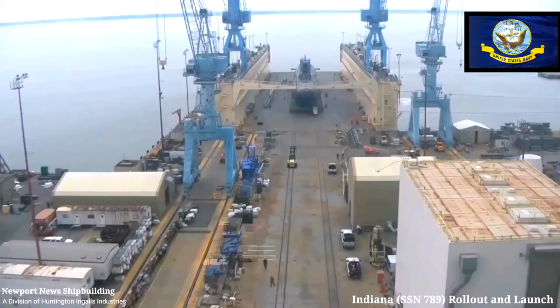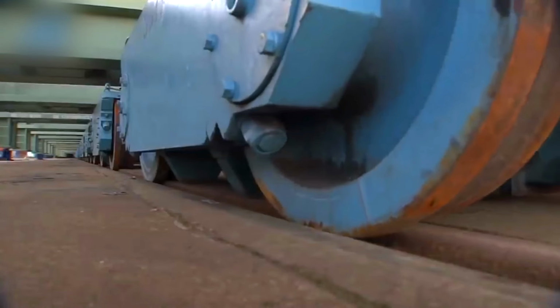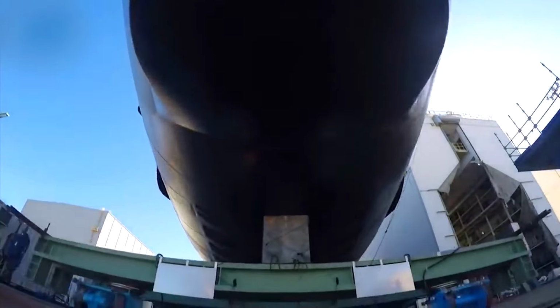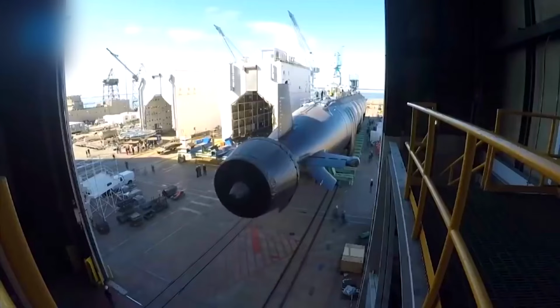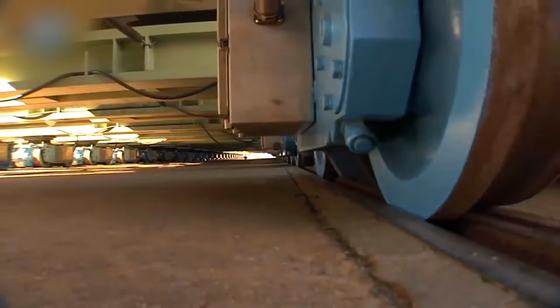The third phase of production involved the installation of the submarine's weapon systems and other critical components. The Indiana SSN 789 submarine is equipped with a variety of advanced weapons, including torpedoes and missiles, as well as advanced sensors and communication equipment.